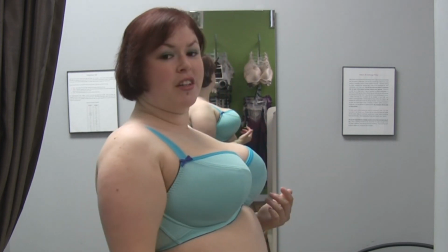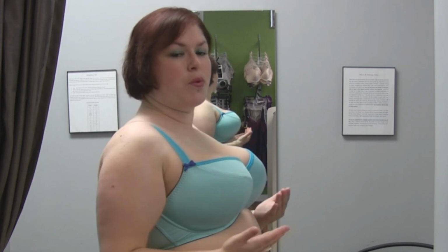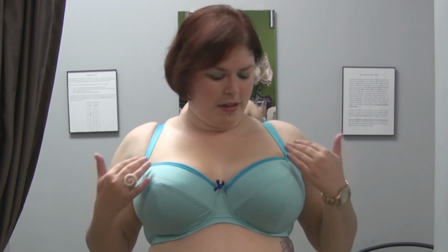So the shape is also really nice. It's very lifted, it's very rounded. I feel like it gives me really good shape and boost. It has a 3-section cup design that's slightly padded. The center section here has that vertical seam that just kind of gives you that added lift. And then the upper section has a little bit of an openness to it.